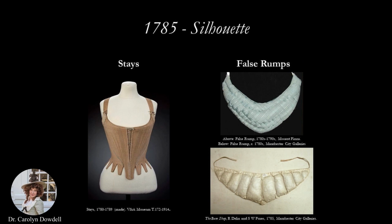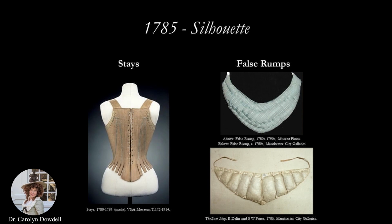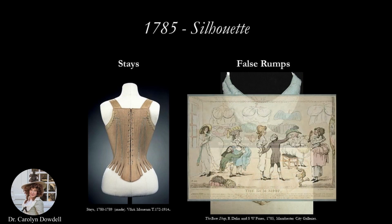Stays are pretty similar to a decade earlier, but are getting slightly lighter weight and sometimes curvier. Skirts are supported by false rumps instead of hoops. The extant examples shown here are modestly sized ones. However, in order to fill out the skirts of many extant dresses, quite larger varieties must have been available, not dissimilar from those in the satirical print, The Bum Shop, which is always just fun to look at.